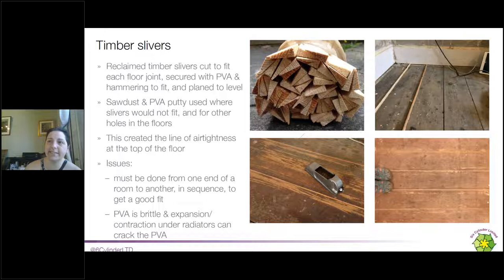Quite consistently from one end of the room to the other to actually get a really tight fit and push the floorboards into each other and get it very, very snug. The PVA is quite brittle, so sometimes you will get a bit of breakage, which I'll show you in a bit, when it comes to any kind of expansion or contraction of the floorboards over the seasons. But it does make quite a big difference.